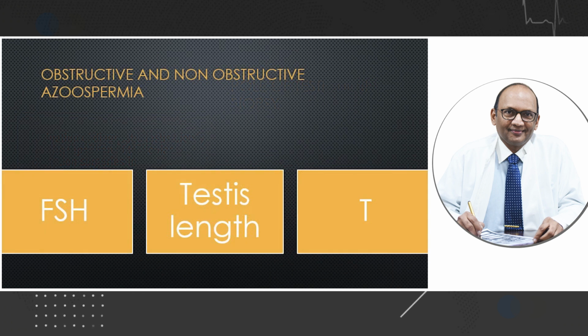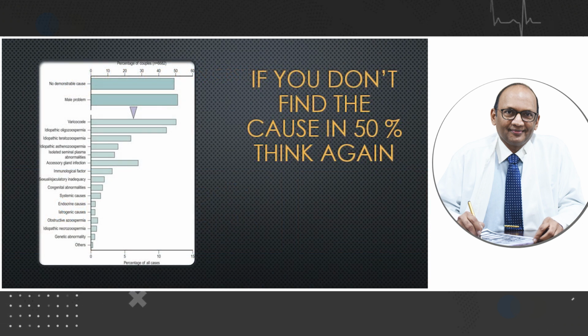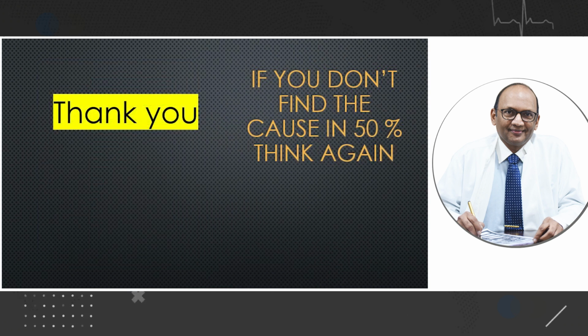A combination of testicular size with FSH and testosterone sometimes gives information about obstructive versus non-obstructive, but it's not foolproof. Then finally, if you don't find a cause, think again and look for a cause again. That's my take-home message.